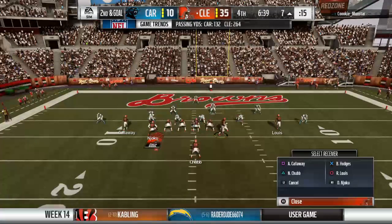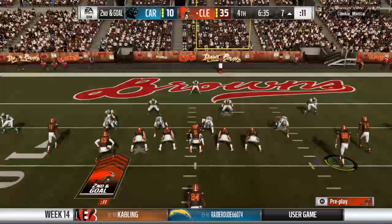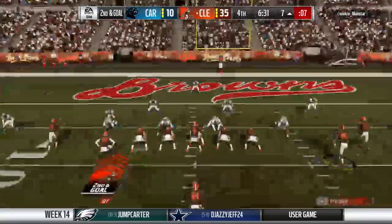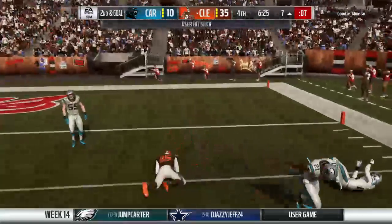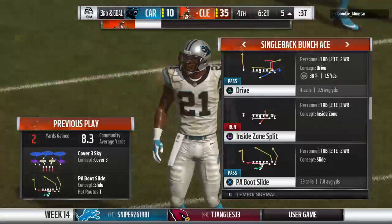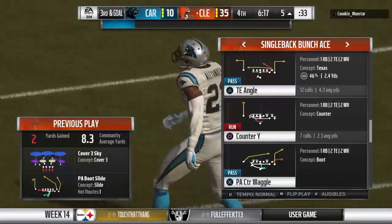Check 9, check 9. Gun, gun! Off the play fake, Stanton. This will be caught just inside the 10, and he'll be brought down this time at the 5-yard line. Only able to pick up 2, and that leads us to 3rd and goal.